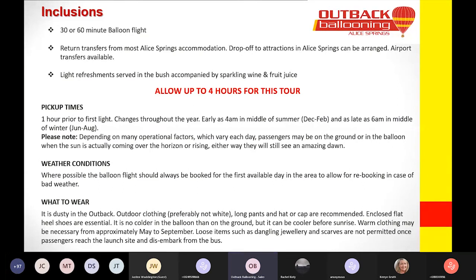What to wear? We are in the outback, so lots of nice red dirt. So we recommend outdoor clothing. Long pants, hats, caps are recommended, enclosed footwear. And then obviously in wintertime, it does get very cold, so we do suggest jackets and beanies. Just a note that loose items such as dangling jewellery and scarves are not permitted once they reach the launch site and disembark from the bus.